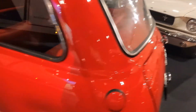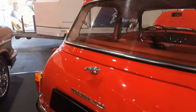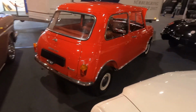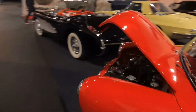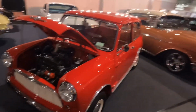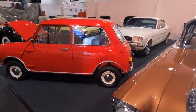Just have a look at how basic this car was. So this is the Morris version, and rather interestingly, it says Morris 850, but it also said Mascot. So Mascot was the name for the Mini in Denmark. And they even had the Marina badge earlier than there was an actual Marina. So Denmark was a stronghold for the British Motor Corporation. So this is the Mini, the Denmark version, the Mascot.